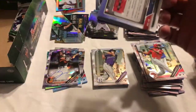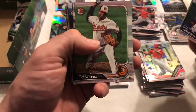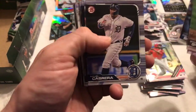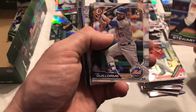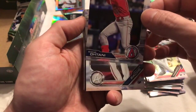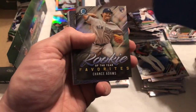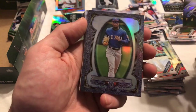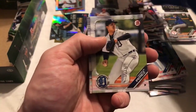This is it for the year for me, for the 2019 Bowman. Let's finish strong. Okay, I see a Sterling, Ohtani. Who do we got? Someone good? Julio Pablo Martinez. That is someone good. I already have one of those though. But that's all right.